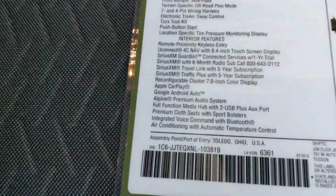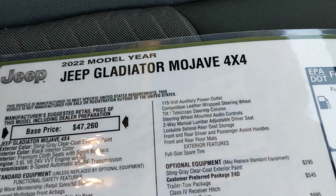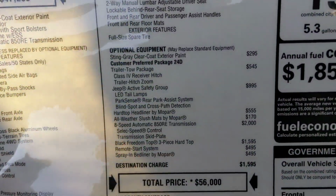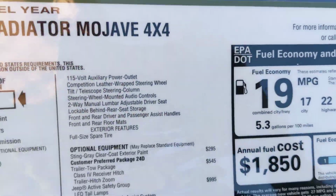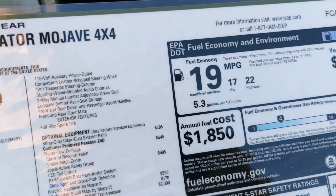So that's pretty much all you see there. That comes standard up to that point. You get plenty of auxiliary ports, all that, and then you get to the optional equipment, which is what I got here. So take a peek at that. I got the tow package on here. Base model is going to tow 4,500 pounds. If you get the tow package as equipped, it can tow up to 6,500.